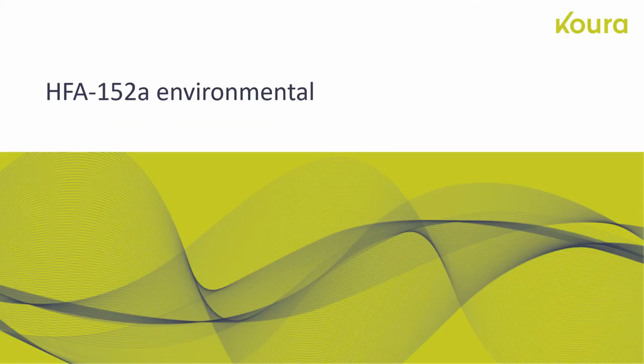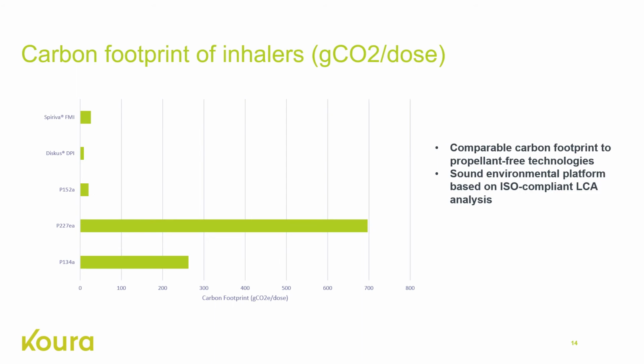If we start with environmental, this graphic illustrates the carbon footprint per dose of inhalation medicine. As you can see at the bottom here, for something like a 134A type product, this would be a sort of average product on the market, representing something like, say, a salbutamol rescue inhaler. We're looking at around 250 grams of carbon dioxide per dose of medicine. Again, reflecting the higher carbon footprint of 227EA, we can see a typical dose there is up around 700 grams of CO2 per dose.